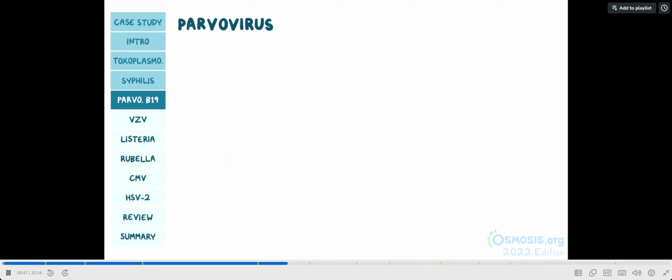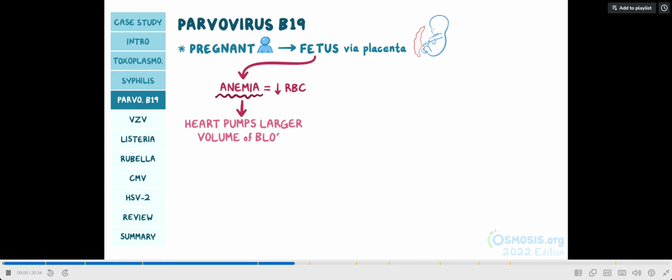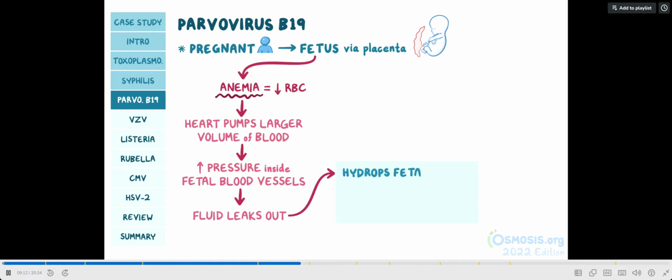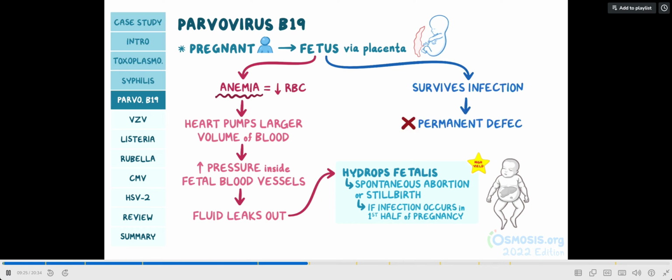Now, parvovirus B19 can also be transmitted by a pregnant individual to the fetus via the placenta. As a result, the fetus will also develop anemia. Because there are fewer red blood cells to carry oxygen, the heart will pump a larger volume of blood to give the growing fetus all the oxygen it needs. This raises the pressure inside the fetal blood vessels, and fluid may start to leak out. This can ultimately result in hydrops fetalis, which poses a great risk for spontaneous abortion or stillbirth, especially if the infection occurs in the first half of the pregnancy. The good news is that fetuses who survive the infection don't develop any permanent defects or malformations.